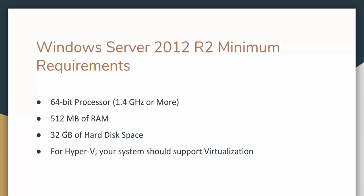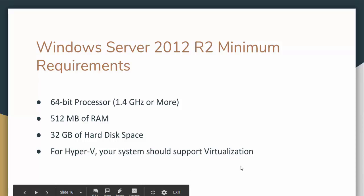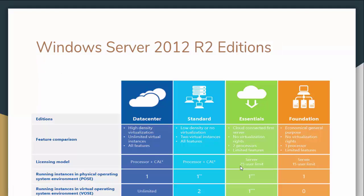And you should have at least 32 GB of hard disk space. Again, I'm telling you, this is just the minimum requirement. For Hyper-V, the software which I discussed in the 7410 syllabus, if you want to use it, your system should support virtualization. There are also some editions of Windows Server 2012: Foundation Edition, Essentials Edition, Standard Edition, and Data Center Edition. I'll be discussing more about these editions in my upcoming tutorials.